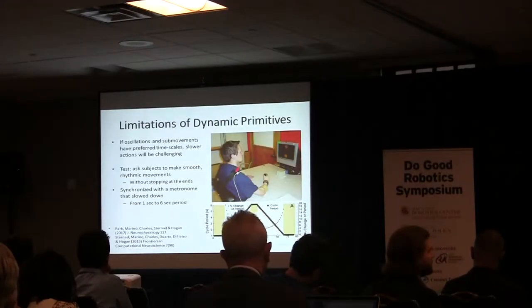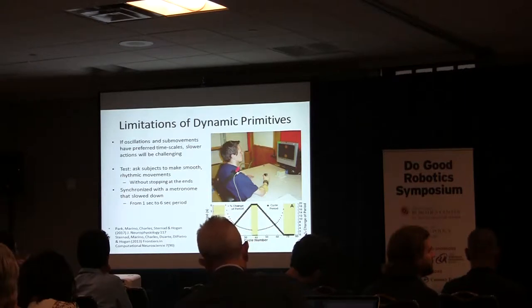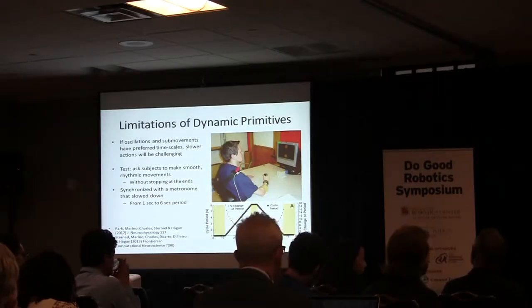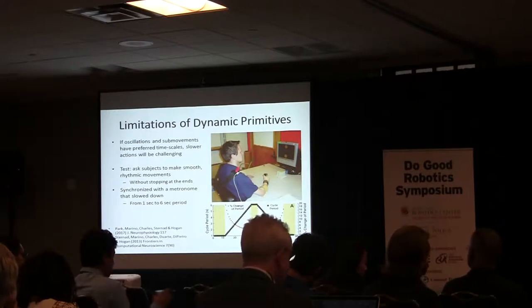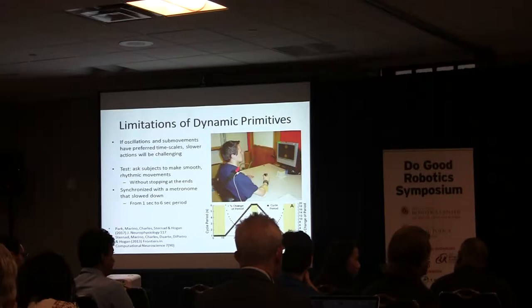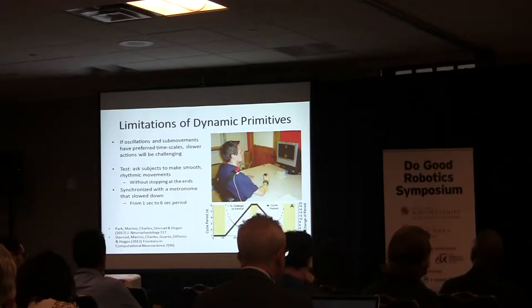So one of the limitations is that each of these primitive elements has its preferred time scales. So you can't go infinitely fast, but you also can't go infinitely slow. Oscillations, for example, if I do something like this, that sounds like a rhythm. But if I separate those events by, say, 5 to 10 seconds, I'd go, okay, this is part of rhythm. And it is, trust me, this is part of rhythm. But that doesn't sound rhythmic, right?